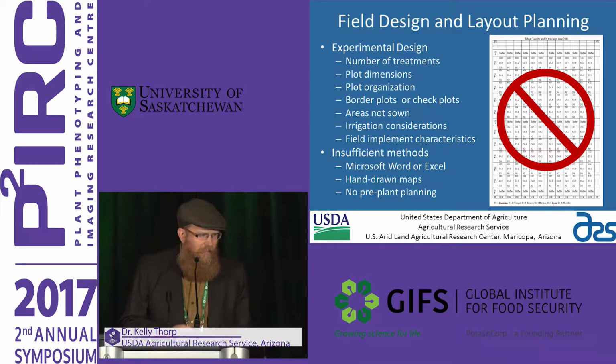Let's now talk about field design and laying out your field study in a way that's going to make it useful for high-throughput phenomics. So the breeders and agronomists in the room are very much aware of conceptualizing an experimental design. You have to consider the number of treatments you want and the dimensions of your plots and how you want to organize them and randomize them, replicate them.